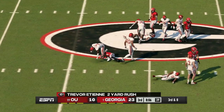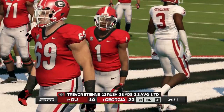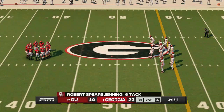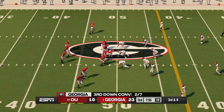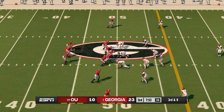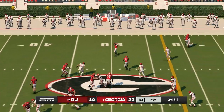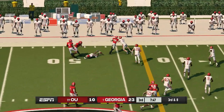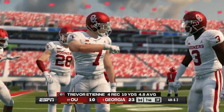Tackle made at about the 49. Call it a gain of 2 yards. That'll bring up third and eight. And once again, they'll come to the line trying to convert on third down. Pulls it in, and he's in the open field. He gets hit out of bounds at about the 45.